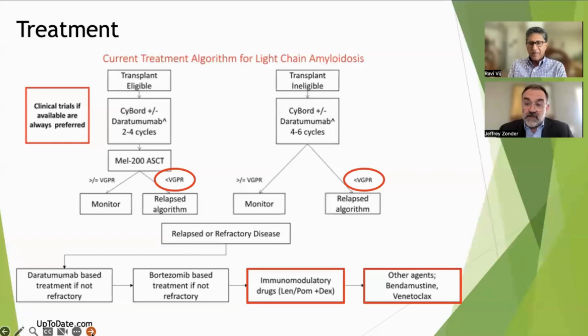So you mentioned the old data from Boston University showing even medians of 8 years, which is a little paradoxical, in that in myeloma, which is thought to be an easier disease to treat, transplant, at least in that era, wasn't producing that level of durability. And we see that with most therapies in amyloidosis, right?